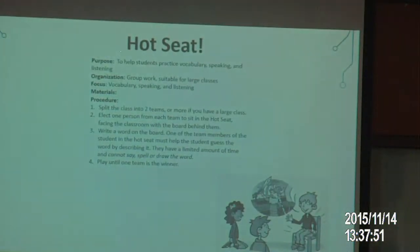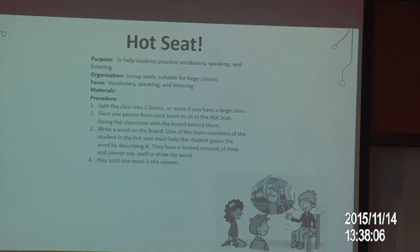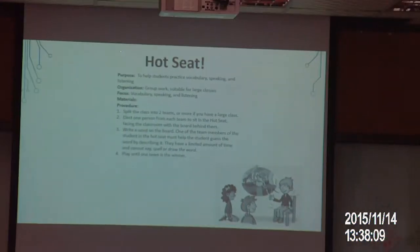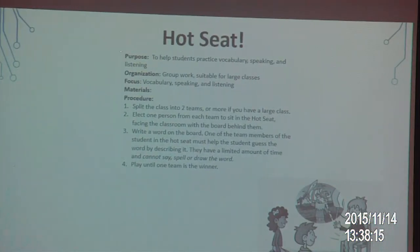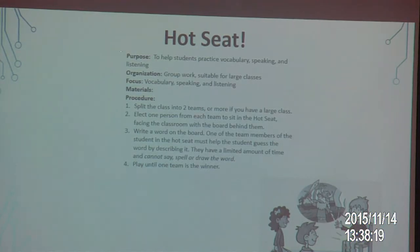Hot seat. And hot seat is to help students practice vocabulary, speaking, and listening. And its organization is group work, suitable for large classes. The focus is vocabulary, speaking, and listening. The procedure is to split the class into 2 teams, which we already have, and elect 1 person from each team to sit in the hot seat, facing the classroom with the board behind them. Write a word on the board. One of the team members must help the student in the hot seat guess the word by describing it. They have a limited amount of time, which you could set in your own classroom, how long you want them to actually do it. And play until one team is the winner, okay?